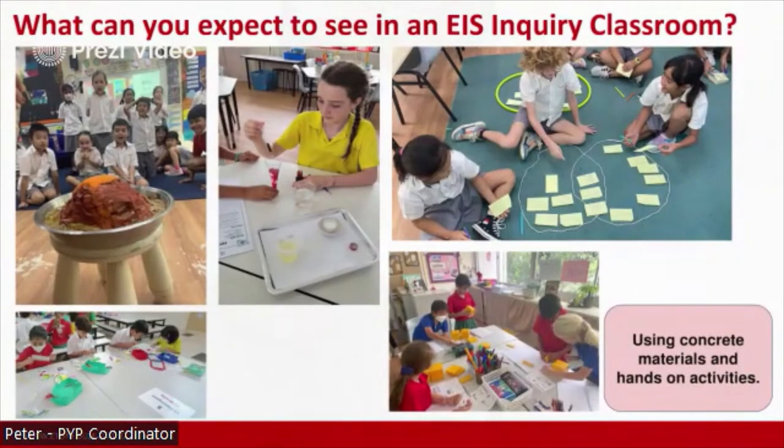So one of the things you can expect to see is that we use a lot of concrete materials and hands-on activities. Constructivism is the term, it's the educational term, but basically it means learning through doing. We have the kids up and about and doing things. Very rarely do we want to walk into a classroom where kids are sitting in rows and their heads down in a book and they're finishing off a worksheet. That's not really our approach.